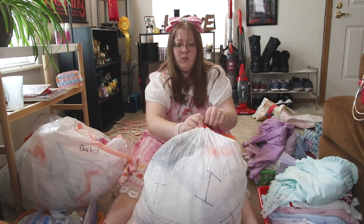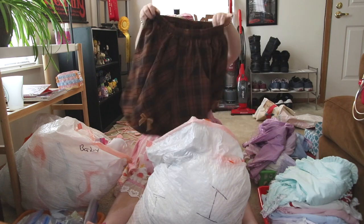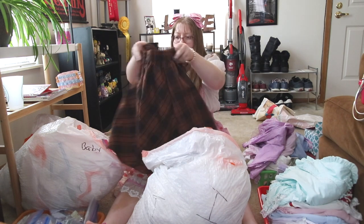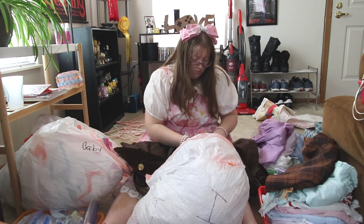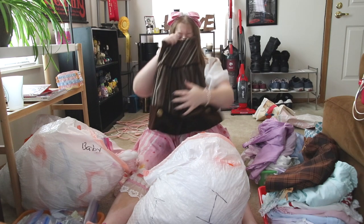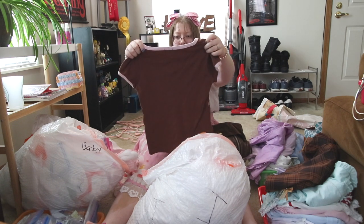I'm gonna have so much stuff to sort through. What is this? A skirt? Looks to be Taobao or handmade, one of the two. Oh, this is Angelic Pretty. Oh, okay, there's the tag. Let's figure out what Angelic Pretty release this is. Looks like an Angelic Pretty cutso.